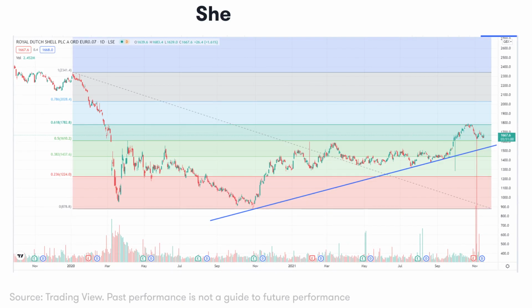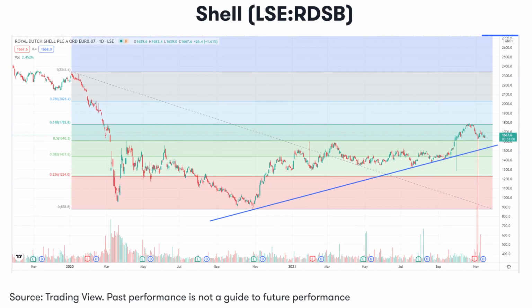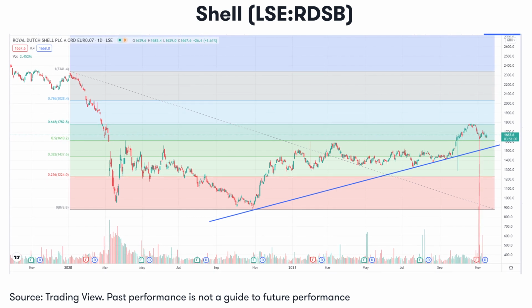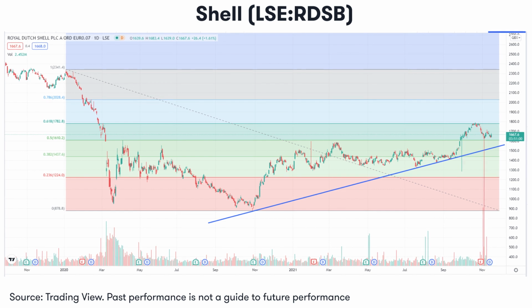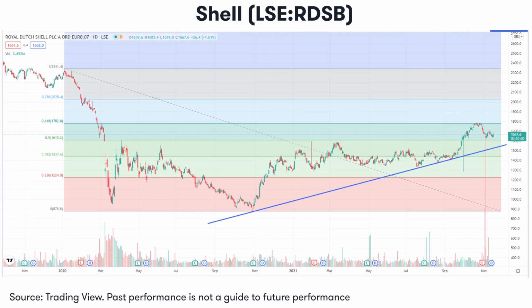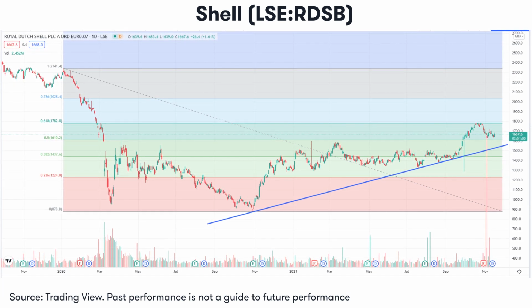A few weeks ago, activist hedge fund Third Point called for Shell to be split up into a series of smaller companies. The UK government's business secretary, Kwasi Kwarteng, said this was a clear vote of confidence in the British economy, and UBS raised its price target on the stock after the announcement. Let's take a look at the chart of Shell, because after declining by more than 60% from the peak in January last year to the trough in October, the stock has been attempting to regain ground, pushing up to the 61.8% Fibonacci retracement level in October.